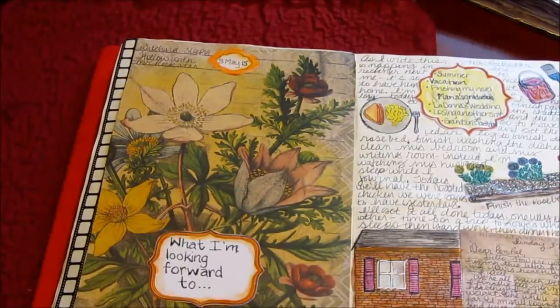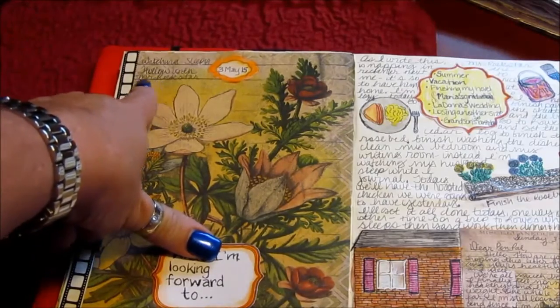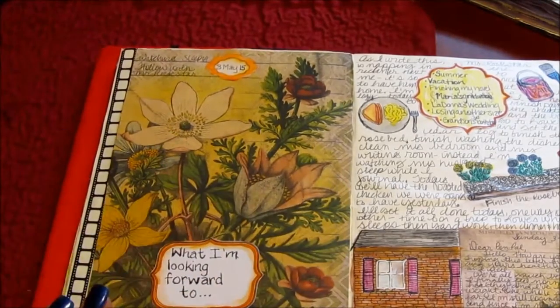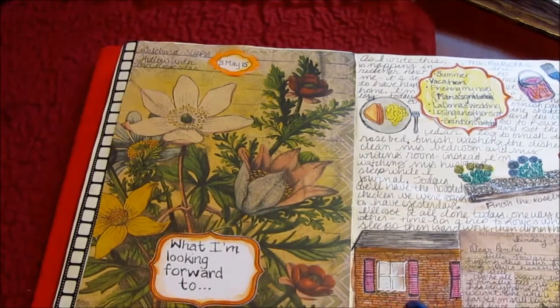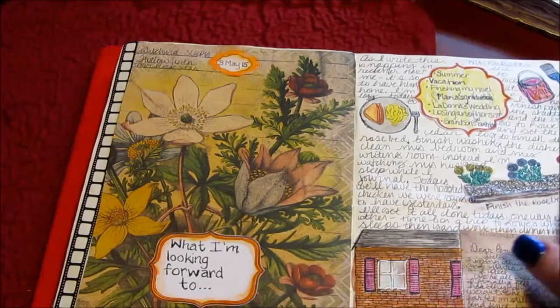And this was yesterday's prompt, what I'm looking forward to. And over here I have watching Sleepy Hollow with Mr. Rockstar. I really liked that scrapbook paper. I drew our house because I painted the shutters. I need to put one more coat on it because right now it looks a little too pink, and it needs to be more red. It was supposed to be dark rose red.